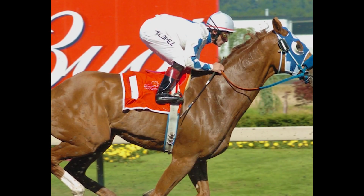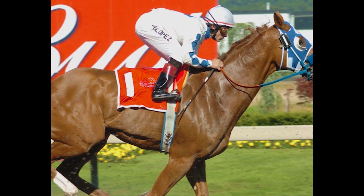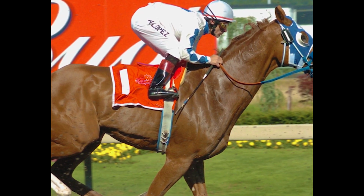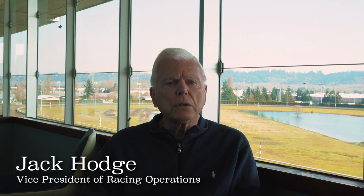Large, robust, and fast, Prodigious raced up and down the coast from 1999 to 2007. He ran twice in the Longacres Mile and had many great days on the track. Yeah, the Prodigious Fund was created quite a number of years ago. Prodigious was a high-class racehorse that raced here and up and down the coast.